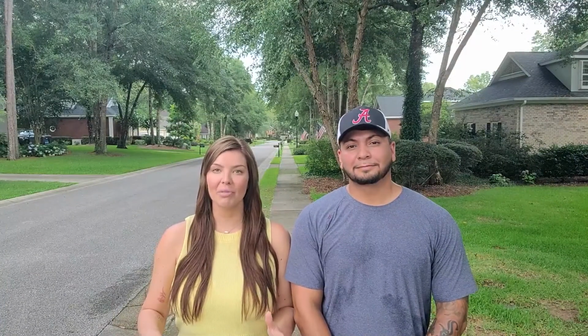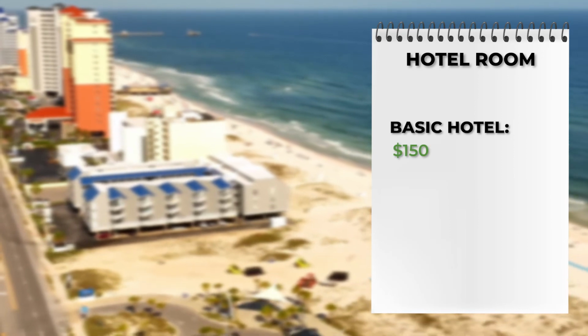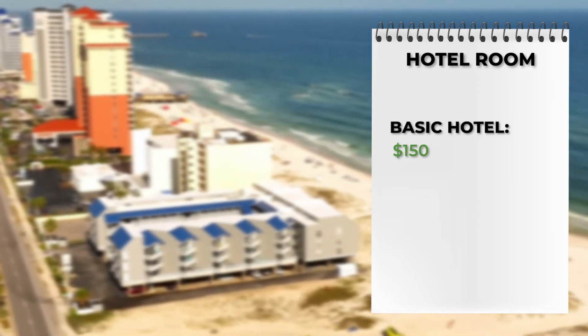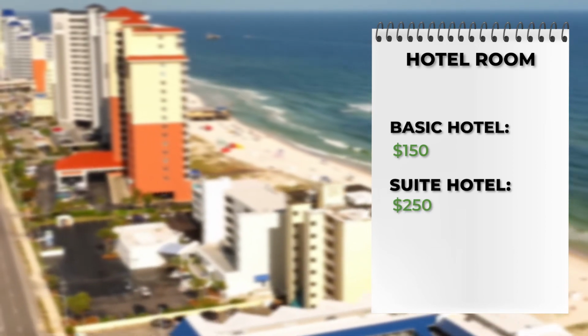And for packing all your stuff up, you're going to be tired and you're not going to want to drive straight through. For us, coming down from Chicago, it was a 14-hour drive with very short stops, like gas and a drive-through. But if you throw a hotel in there too, you're looking at about $150 on average for a basic hotel room. Or if you're like our family, then you're going to want to get a suite, which is about $250 per night. She worded that correctly.